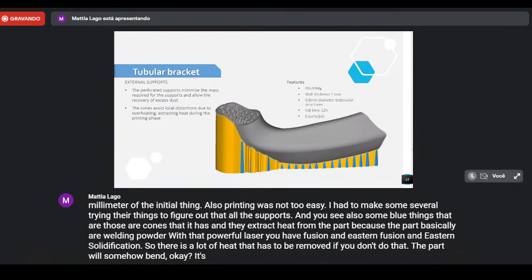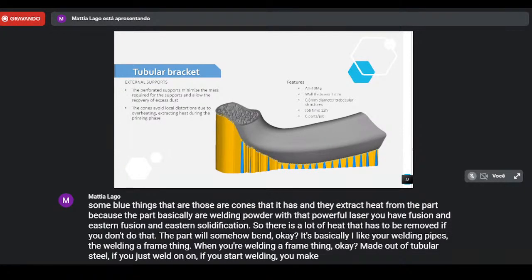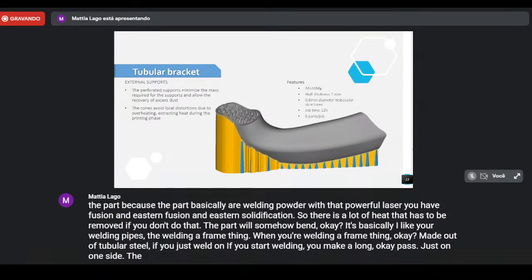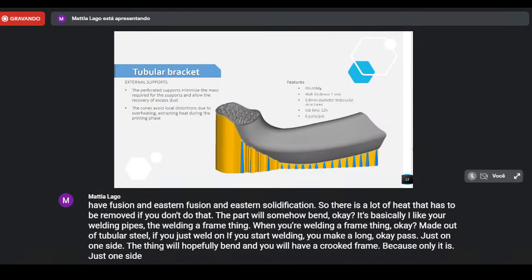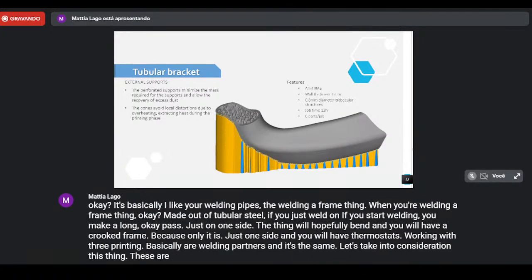It's basically like you're welding pipes. You're welding a frame. When you're welding a frame made out of tubular steel, if you start making a long pass just on one side, the thing will bend and you will have a crooked frame, because all the heat is on one side and you will have thermal stress. Working with 3D printing, basically you are welding powders and it's the same. You have to take this into consideration. This is basically all experience.